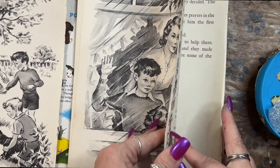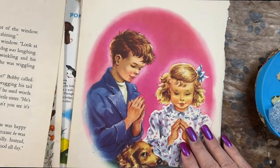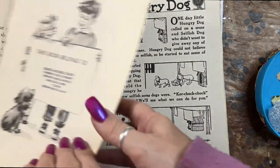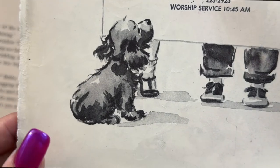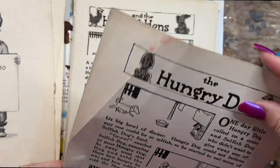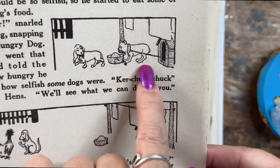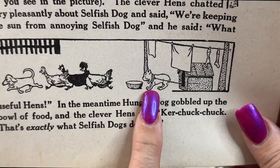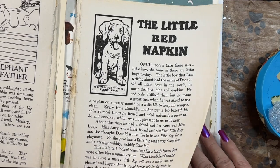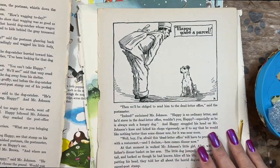Aw, waiting at the window. Amazing art. Aw, pupper. What kids? Oh, there's another one. Look how cute. Hungry dog. Wow, that's thick paper. Oh dear. Oh look, someone ate all his food. The little red napkin. A little dog with a funny face. Aw. So pretty. Just cool.